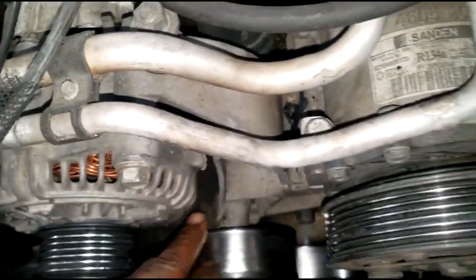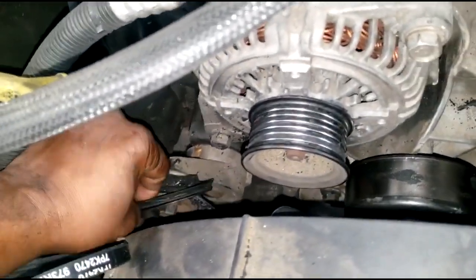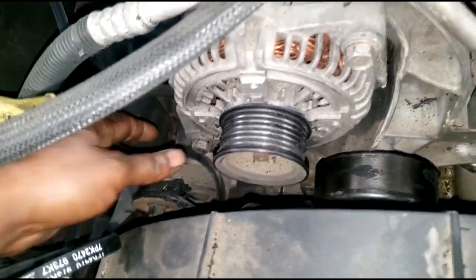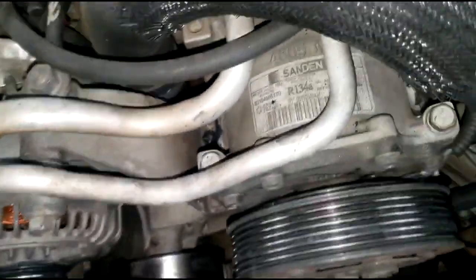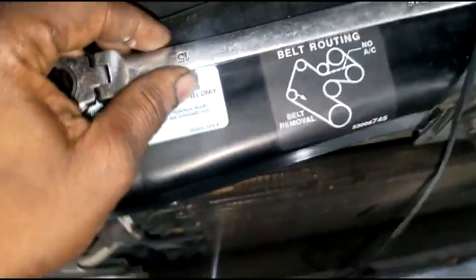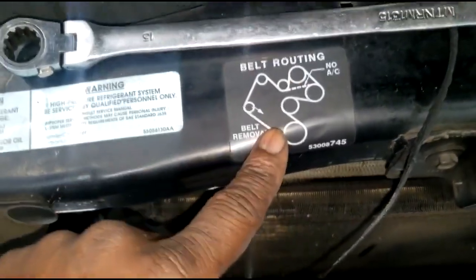Here's the idler. It didn't come apart, but the tensioner shattered. The bearings just couldn't take it no more. Bearings overheated. It just came apart. This is fairly self-explanatory, guys. You can see how the tensioner bolts to the block, and how the pulley bolts to the block. And I will be looking up the belt routing. I don't have to, guys. Look at that, the belt routing right there. So I'm going to follow these instructions, and that should be fairly it.